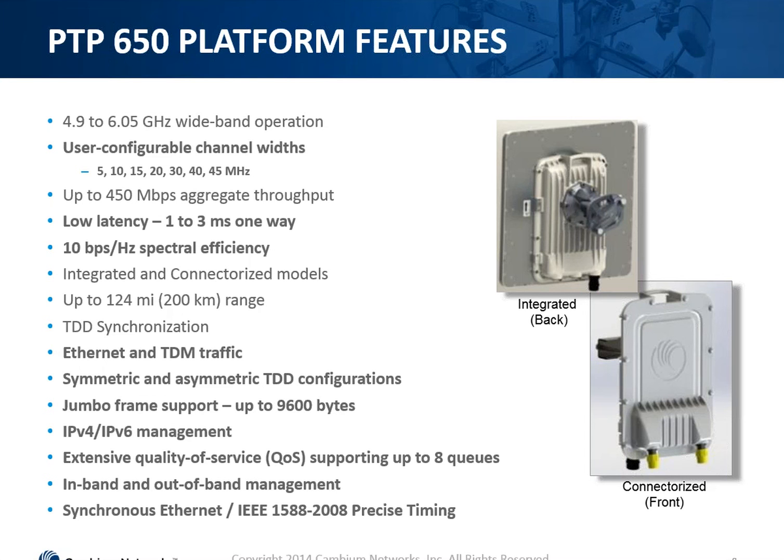And then we also talk about in-band and out-of-band management. The radio has 3 physical ports on the back of it. It has 2 gigabit Ethernet copper ports, and then an SFP cage for a fiber interface. So some customers like to run fiber directly into the radio. What those ports allow you to do is some flexibility. You have an out-of-band management capability.